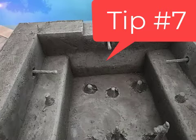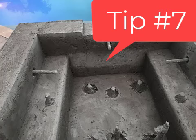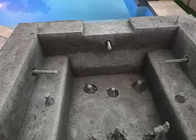Tip number 7, this is a big one. Make sure that you familiarize yourself with the plans, that you know what is happening, what's going where, what the finishes are going to be, and that what you have verbalized is now on paper, because this can be a huge surprise once you get into different stages, where costs and upgrades that you thought were included or had been discussed had not been added into the final plans.